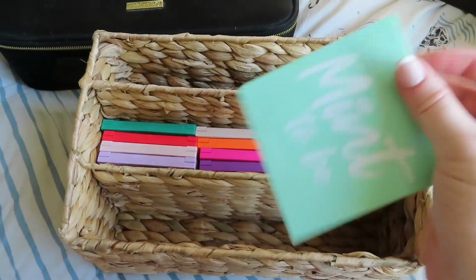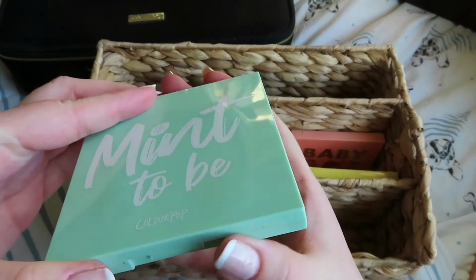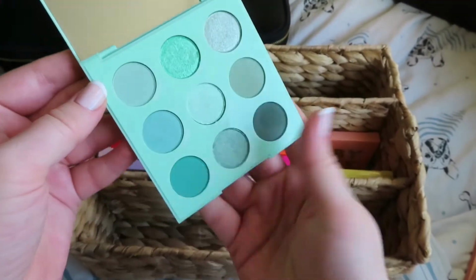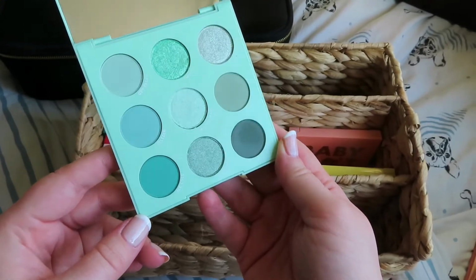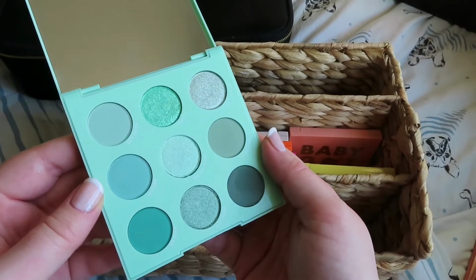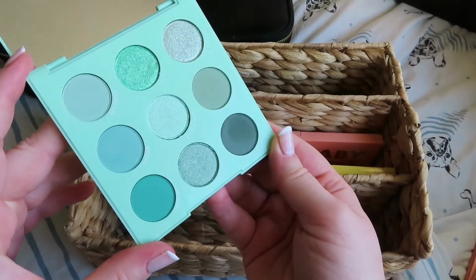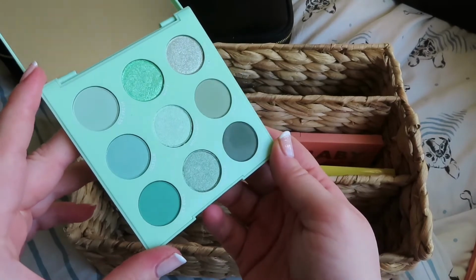Next up we have the Mint to Be palette. This is another really pretty springy palette. I have used this one. Obviously it's a pastel palette, so the looks that you're going to get out of it aren't going to be very varied, which is sort of the theme with these monochromatic palettes, but they're lovely to have for if you fancy doing something a little bit different.